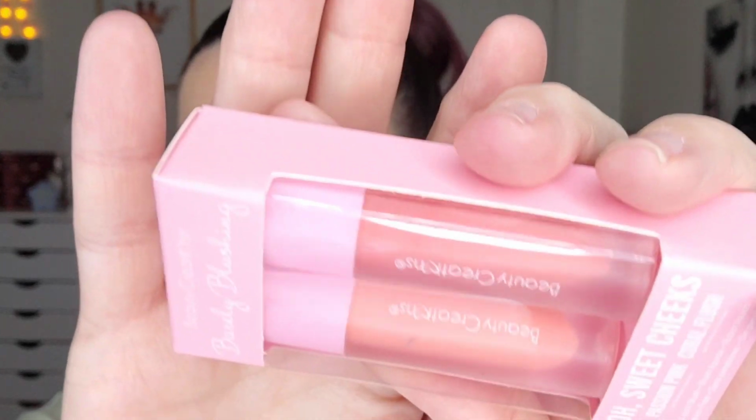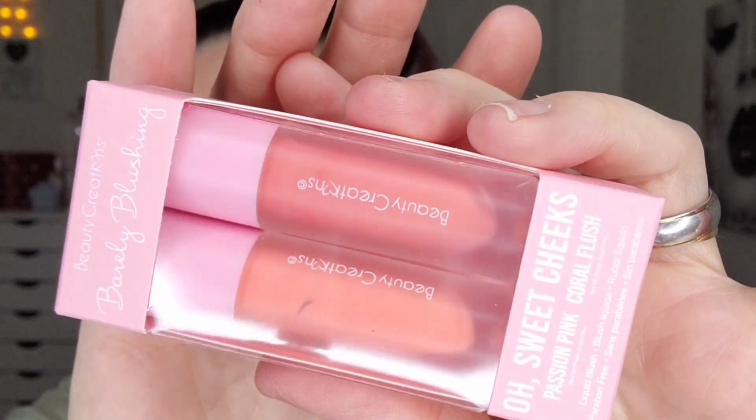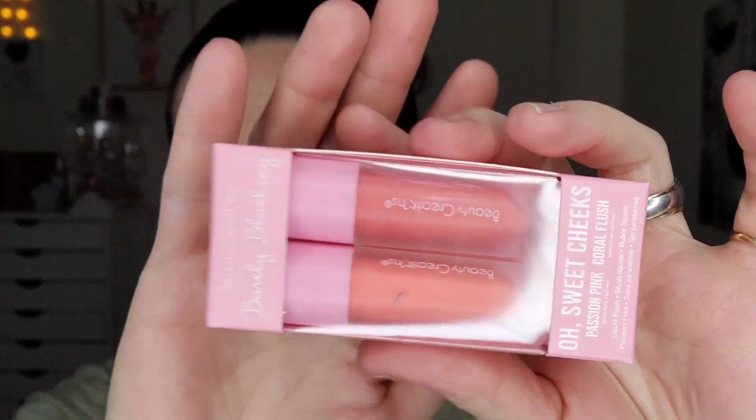All right, right on top, I see the Beauty Creations. Love them. I've recently discovered them and I'm in love with them. This is the Beauty Blushing Oh Sweet Cheeks Passion Pink and Coral Flush Liquid Blushes. Those look incredible and they are beautiful, kind of more peachy tones, the way that I like and prefer. And as always, we only have on brows and base. So we're gonna test these out too.